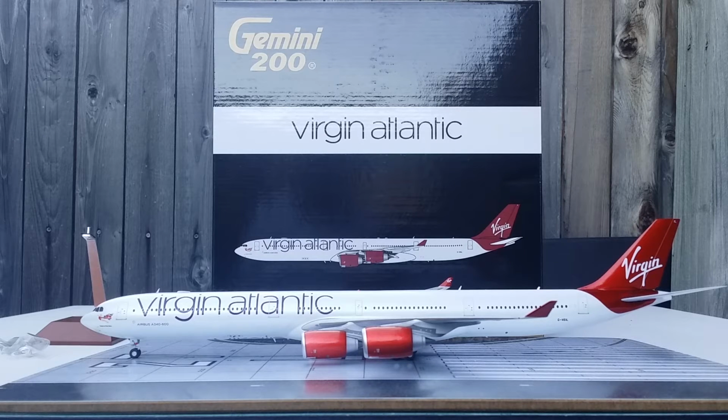Whew, this model is a beautiful one. All right, let me give you some information about this livery you see here, folks.